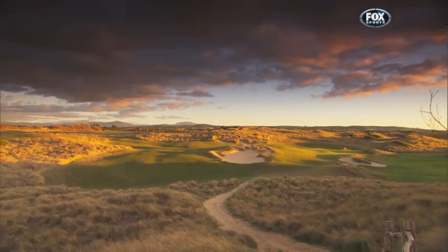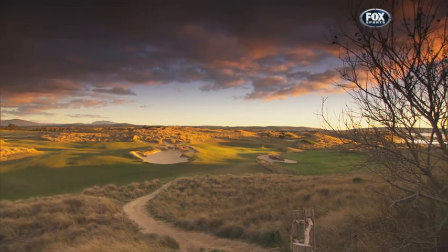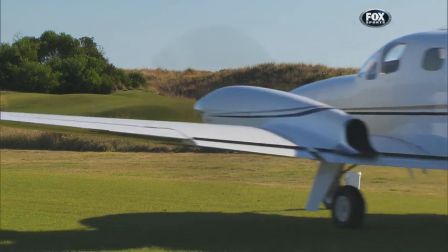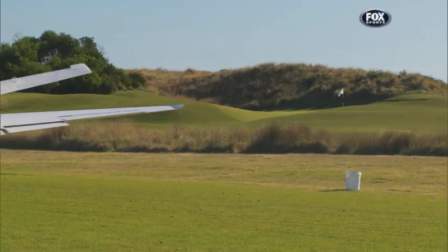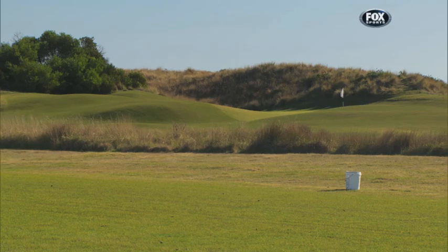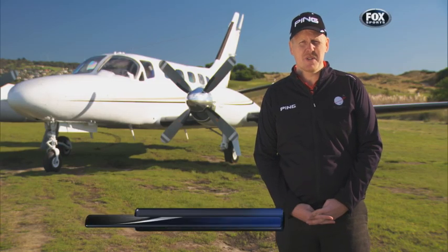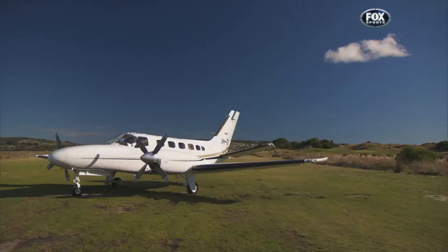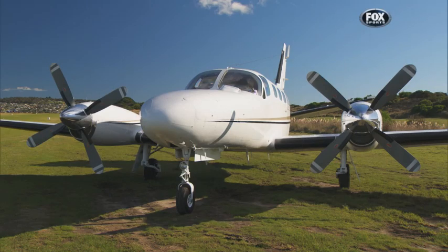Barnbougle Dunes and Lost Farm are courses that stimulate the senses, offering a golfing experience unmatched in Australia. And now, thanks to the Sydney-based golf touring company, more players will get the chance to come here and do it in style. What we're trying to achieve with this trip is certainly a five-star experience from start to finish. We're going to hold your hand from the minute you arrive into Sydney Airport. There's a private lounge you can use there with free parking. The plane behind us is an executive Cessna Conquest.